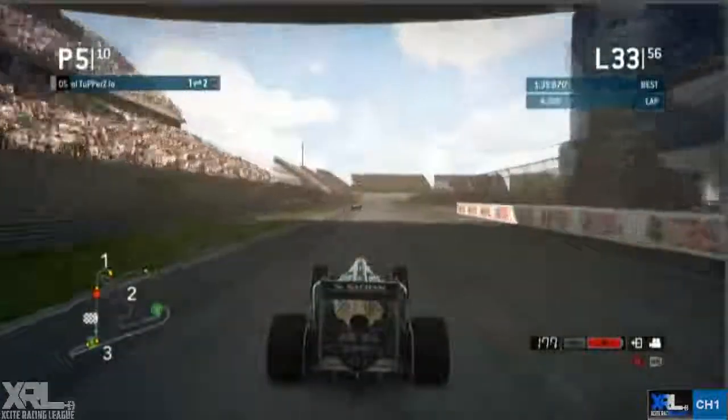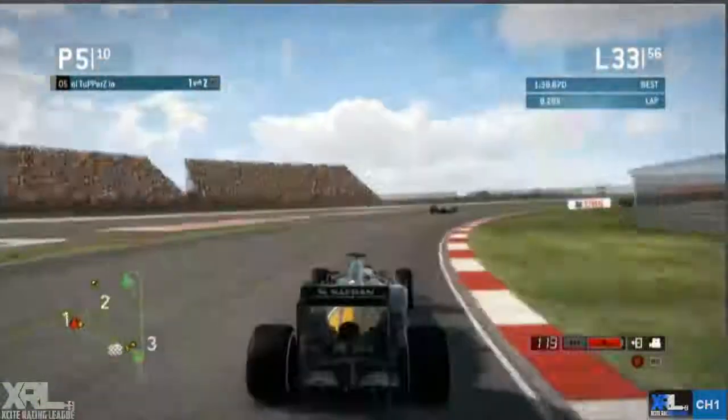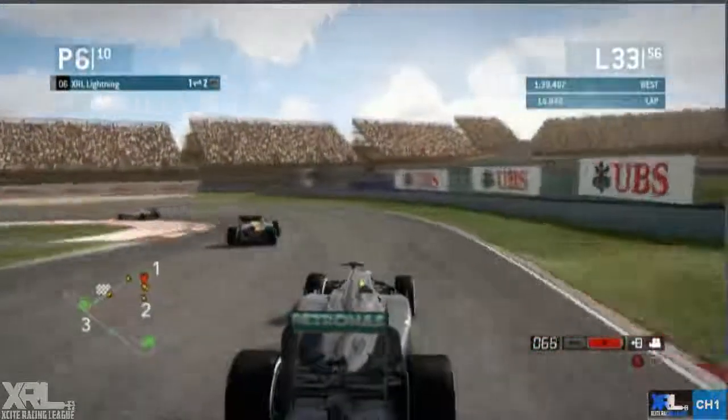Jambo's pulled away from that battle now, so that's P2 and 3. We've got P4 as LGS, but I think with his penalty, he's really put his chances out. And Lightning's all over Tuppers. Yeah, he is. I was about to say that. Tuppers is really under pressure here from Lightning. But Tuppers has shown his mettle.